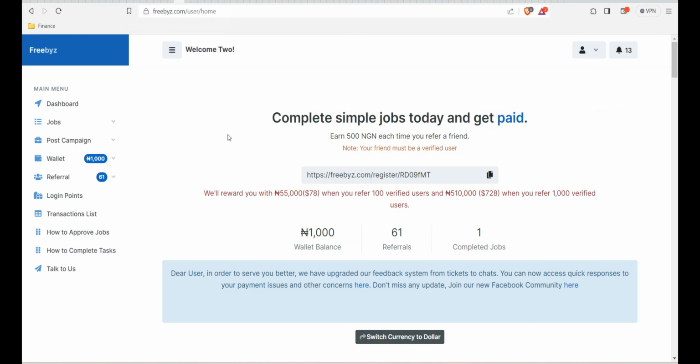So this is the inside of the platform, and you can see this is the dashboard, and you can see Two Guys Finance. We have 1,000 in our wallet balance, and you can see the referrals, almost 61 people that we have referred to this platform, and we have completed one job on this website. So don't worry, I'm going to walk you through the tasks on this website so you can also see how to go about it.